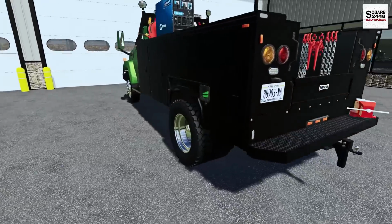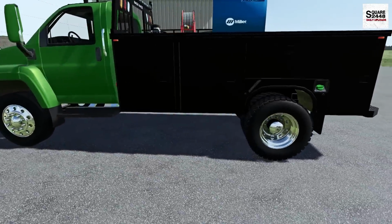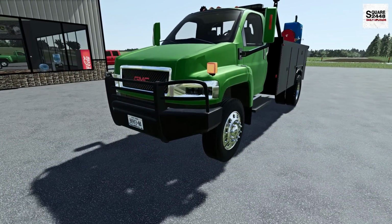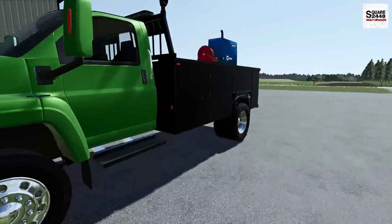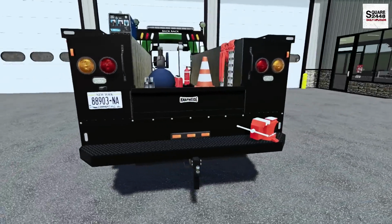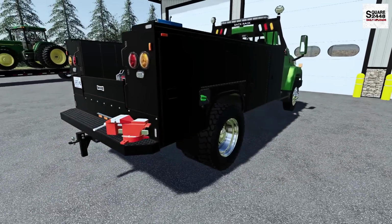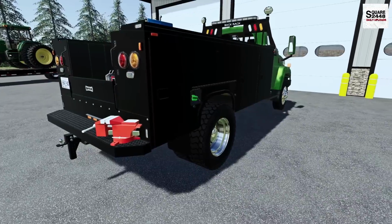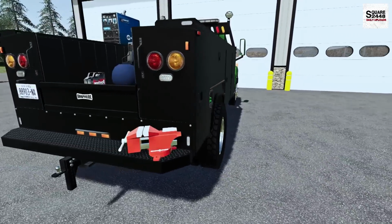Over here, guys, we have our GMC TopKick service truck. This should be able to service any of the machines out in the field, out at any farm. Here we got a welder, we got an air compressor, so many parts on this thing, and they could always get everything loaded on up here. Now, one thing we might have to add to this is a small crane to maybe help lift a tractor up to take a tire off or something simple like that.